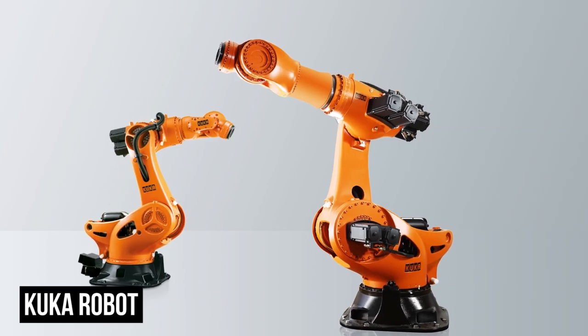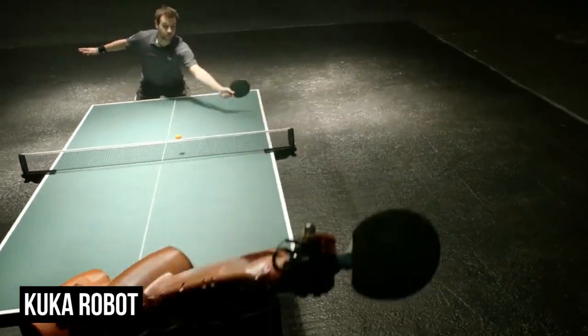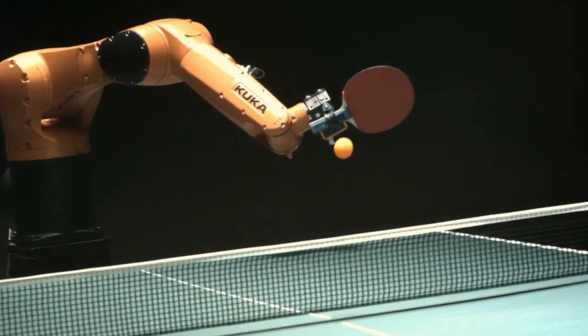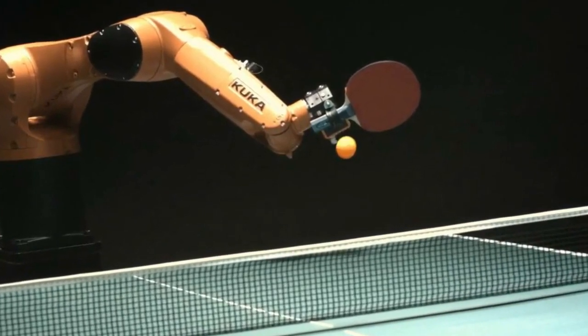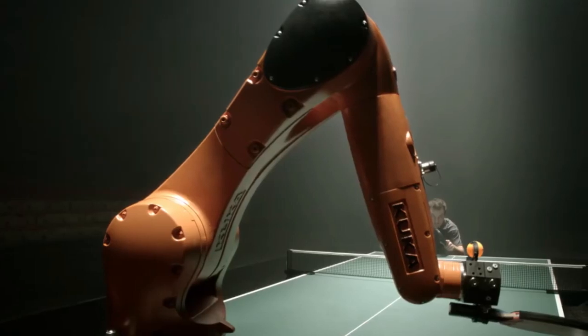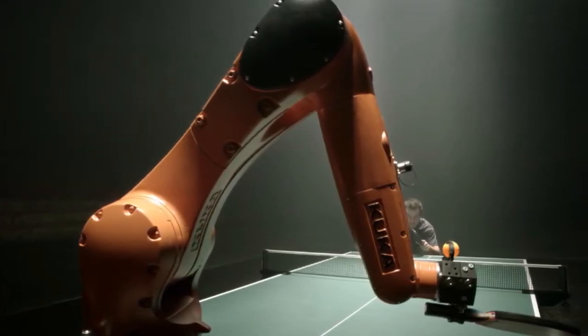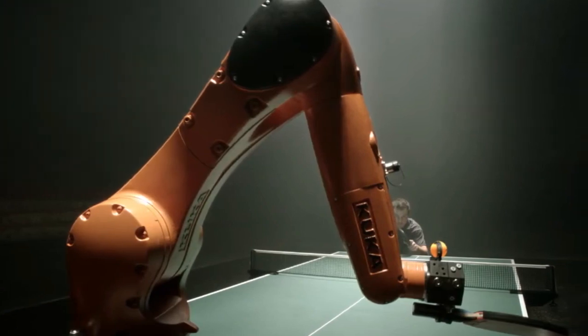Kuka Robot. During an epic showdown against one of the world's best ping-pong players, Kuka held its own and delivered some amazing serves, returns, and volleys. A ping-pong playing robot that doesn't know what it means to lose, Kuka is better than any human it ends up being paired up against.